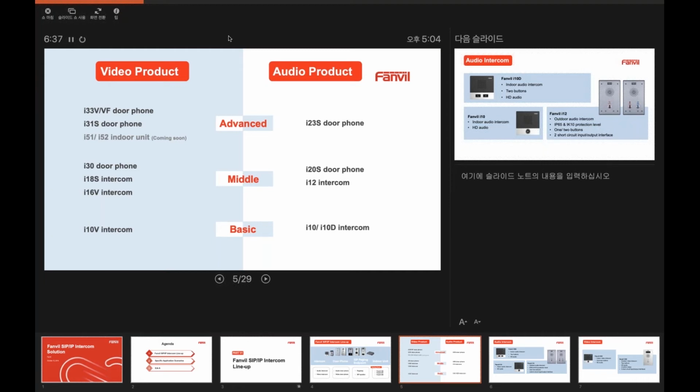And then maybe you're going to have some questions: what is the difference between advanced products, middle range and basic products? Basically, advanced products are industrial specification products, with an aluminum die casting housing, and the button is also the same. The middle range is industrial specification, but a little lower specification compared to advanced products. The basic product is a very standard product with a camera, button, speaker.